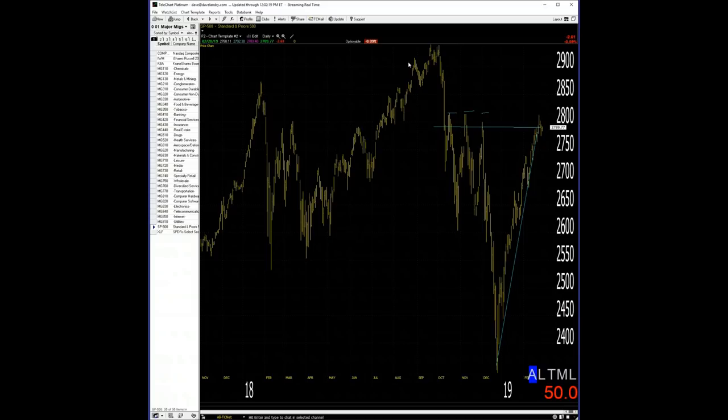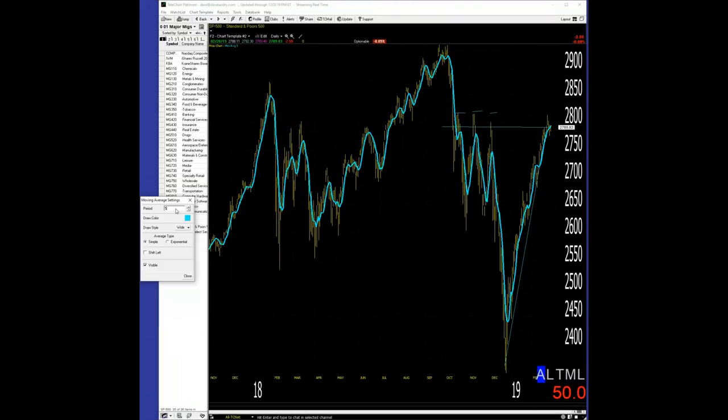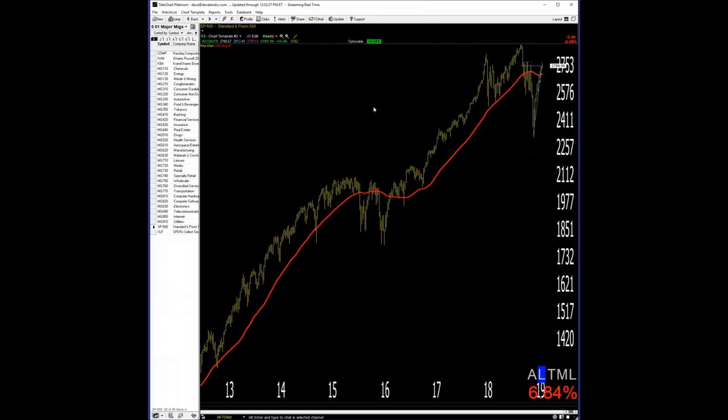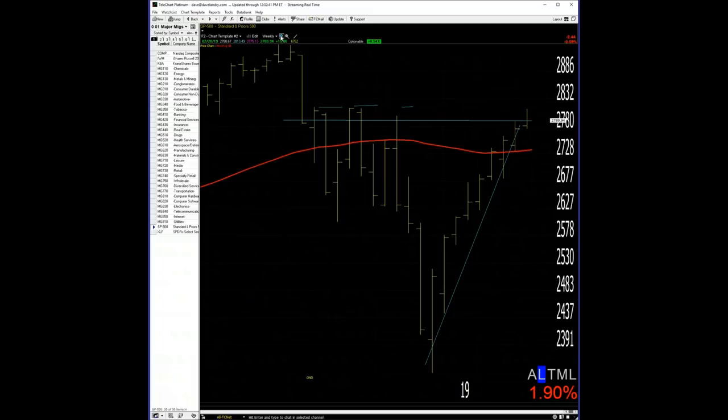Now, let's put in a 50-day moving average and go back to a weekly chart so it becomes a 50-week moving average. And we'll do this. Let's make it red. Okay. So obviously, we're well above the 50-day moving average. Let's go to a weekly chart. And if we can hang around here this week, we'll have one day of Landry Light above the 50-week moving average, okay?